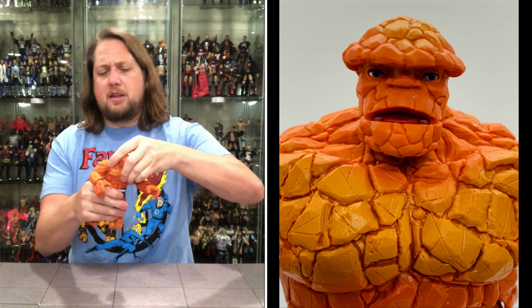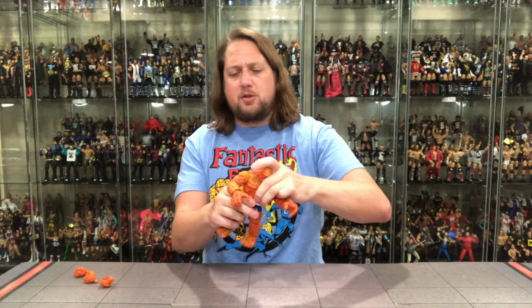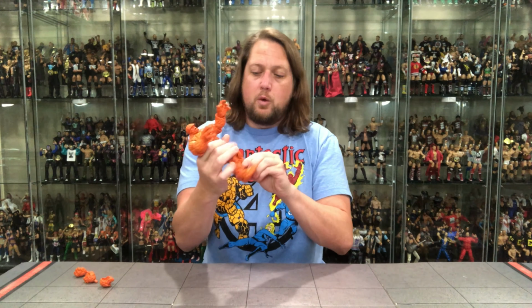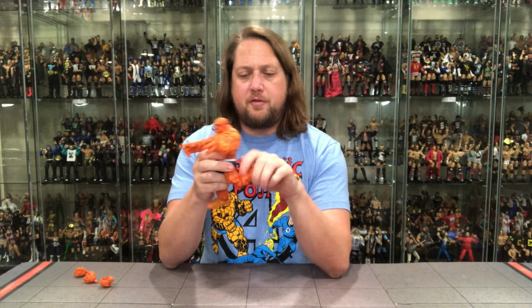Got the big diaphragm in the middle, and then you got the waist. So you got 2 different ways you could go. So there's a lot of posability at the mid-torso level. And you got a thigh swivel. You got the legs that go up and down, all around, all that kind of stuff. We do have double-jointed knees on this one, so he does go way back. Not quite all the way, but pretty far.